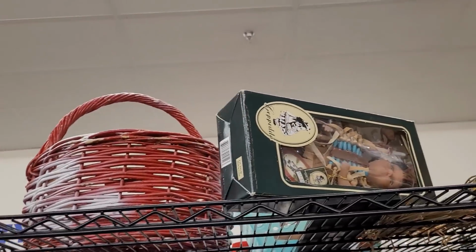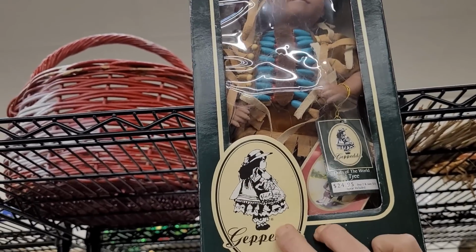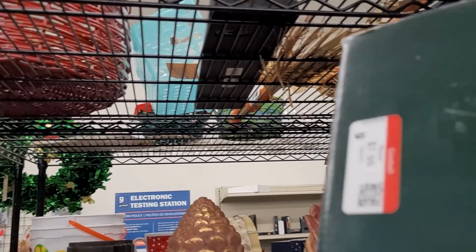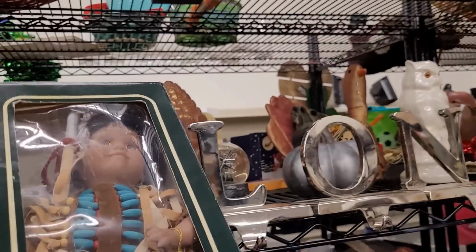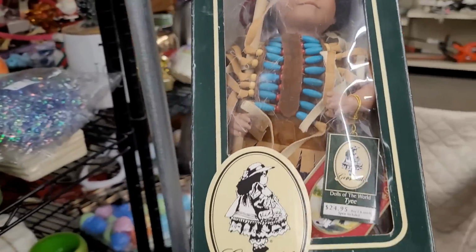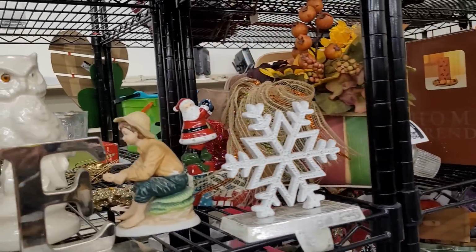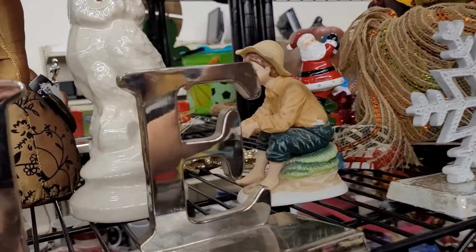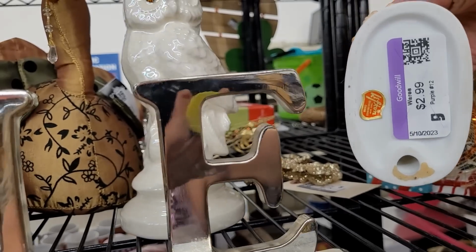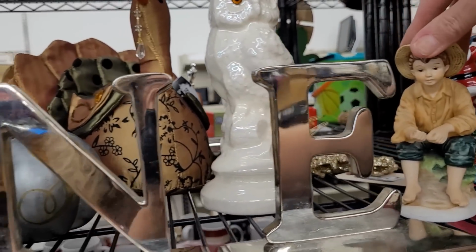Oh, here is a Native American doll in the box with original tag. I am going to definitely have to look this one up on eBay. It's an $8 price tag, but he looks to be in new condition. We are moving into the seasonal shelf here. This fellow is interesting. He is priced at $3, but unfortunately he's missing his fishing pole. So we will have to leave him on the shelf.